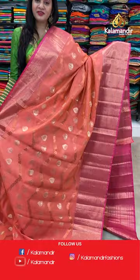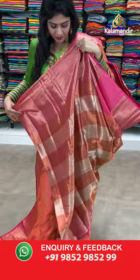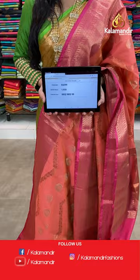Lovely color combination. And coming to pallu, huge leaves. And this saree is paired up with brocade blouse along with border. And pricing details, item code EU299 and offer price 1,950 rupees.